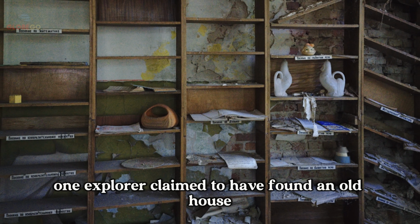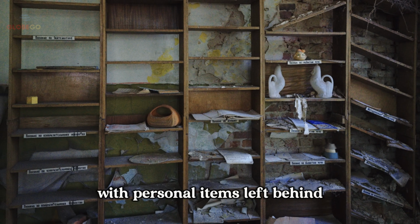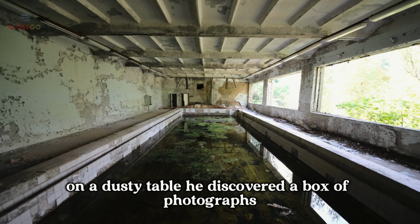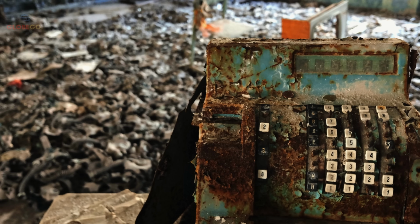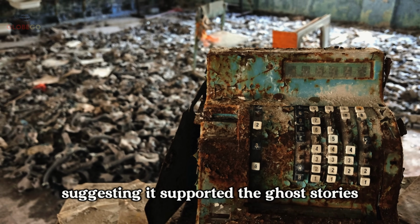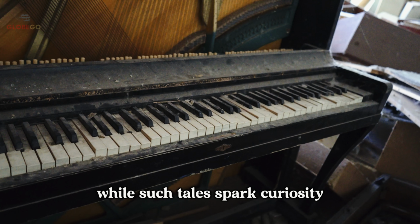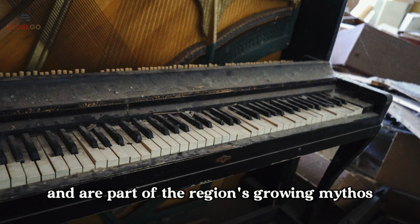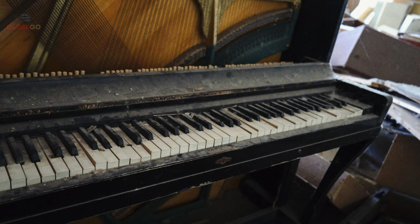One explorer claimed to have found an old house with personal items left behind. On a dusty table, he discovered a box of photographs. He later posted one image online, suggesting it supported the ghost stories. While such tales spark curiosity, they remain unverified and are part of the region's growing mythos.